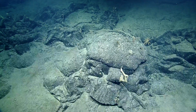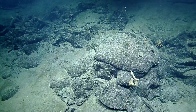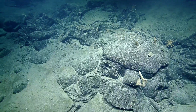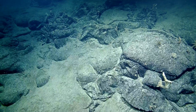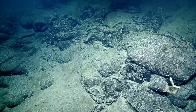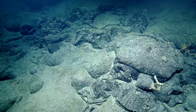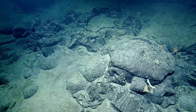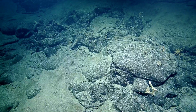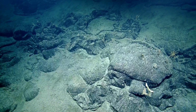So, are we about ready to do a transect up the front? Negative, sorry, they're still working through some technical issues with it. No problem. We can keep exploring. We can just move up slope and work on getting that later. Yeah, let's move up slope. That's fine.